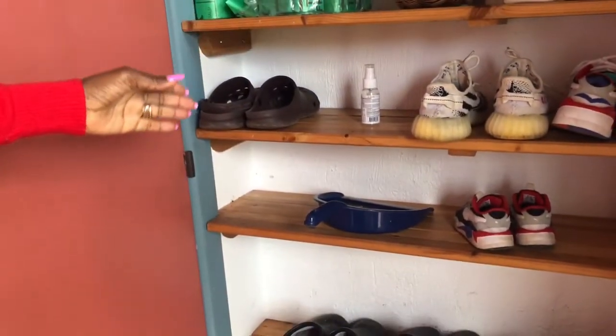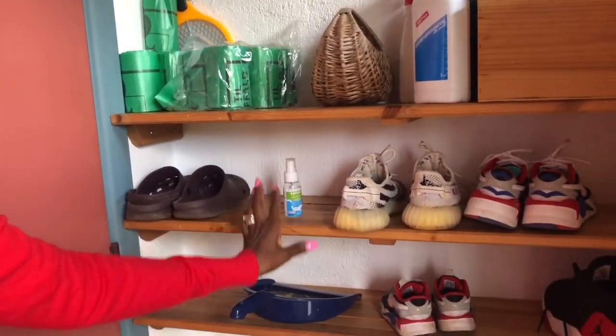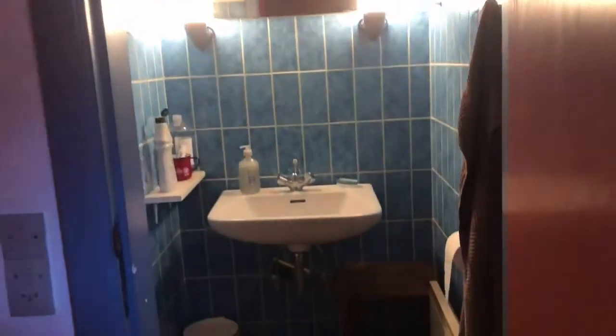And I'm going to make this little tour. This is the entrance. That you can see is some plastic bag. You put the shoes here, plastic for the dustbin, and then hand sanitizer always here. And it's going to be dark, I think. Here it's a shower, and here is a toilet. Very simple. It's not like in Uganda comfort. And then come inside here.